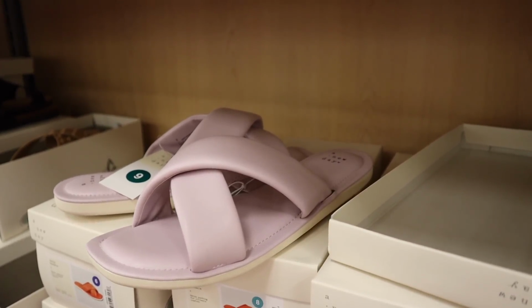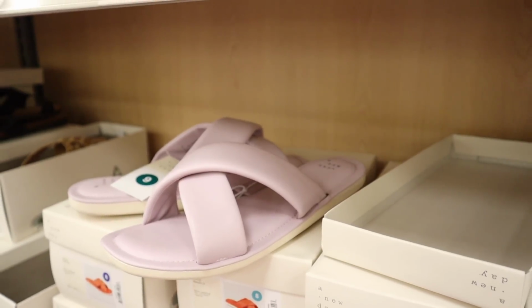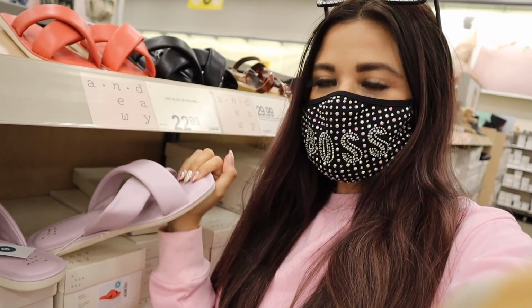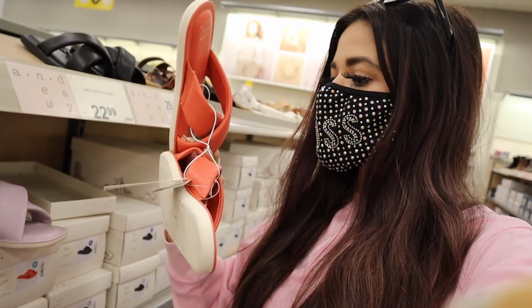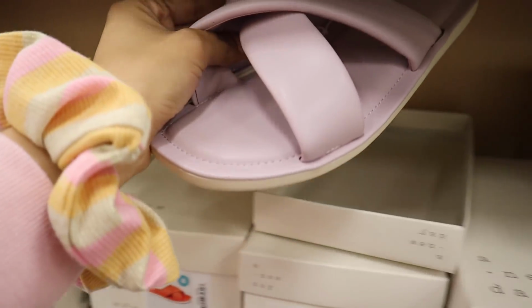Like, what? So cute. If I wasn't doing this challenge, obviously those would be coming home with me. So these are actually $23, and I think it's up there because it has memory foam. So yes, you guys. But look what else I just found, you guys. So pink ones. Like, obviously I need these in my life, and hopefully they have my size too. That would be amazing. If you guys see these, please pick them up.